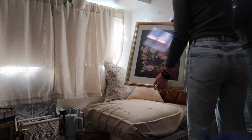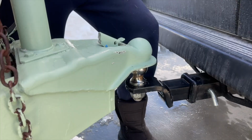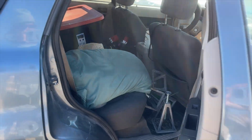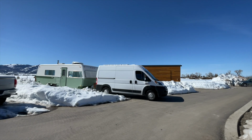Now that we've got the keys to the house and we've got the basics moved in, it is officially time for the big move. After digging the camper out of a lot of ice, we were finally able to hitch up and tow and head to the house for good.